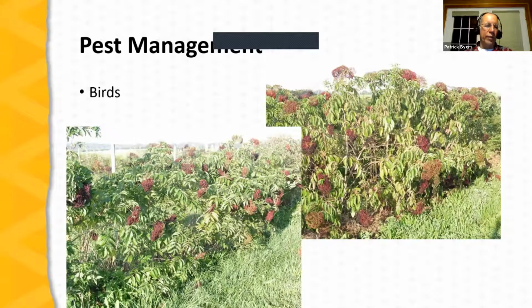And then, of course, we've already discussed birds, and here we see our research plots that have bird netting on them. Now, if you look at the lower picture, this is an example of the cultivars that have the clusters that are decumbent. You can see how the fruit heads hang down, and they're less likely to be damaged by birds. Looking at the upper picture, you see how those clusters are held more upright. Those are definitely more attractive to birds.